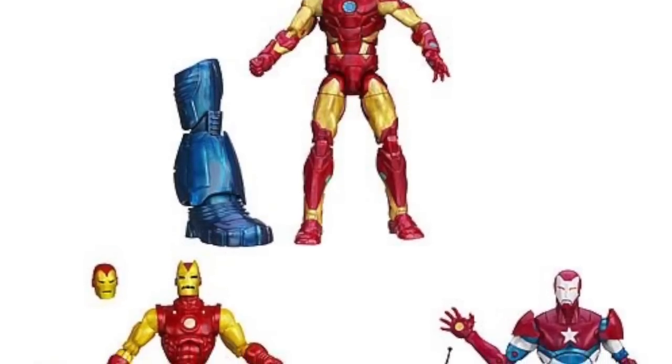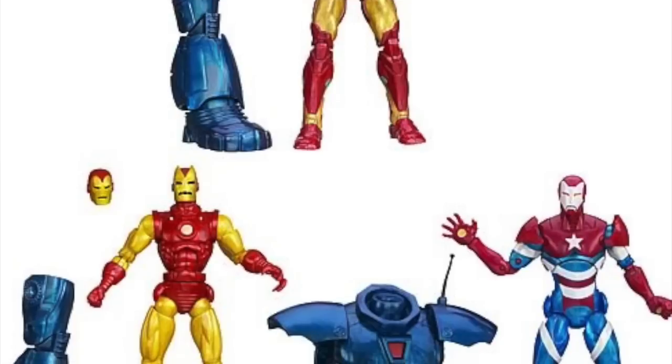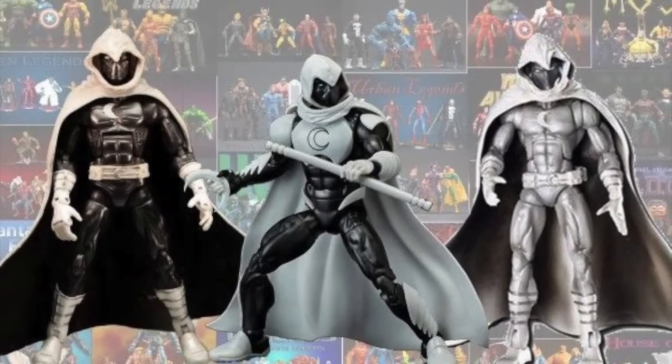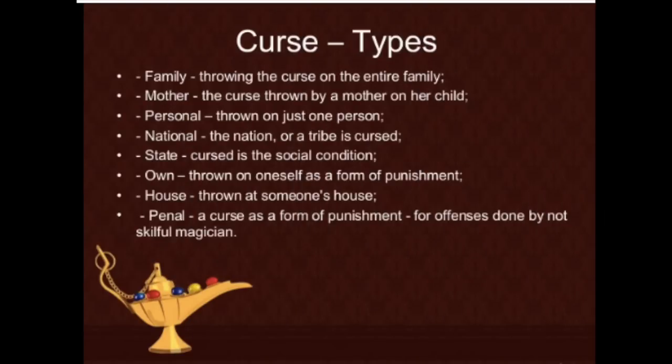We're going to get Iron Man from here to infinity. We will get him redone, remade, recolored, redecoed, reissued, over and over again. He's evergreen. He's now been relegated to evergreen status. And even characters like Moon Knight have received multiple 6-inch action figures over the years.